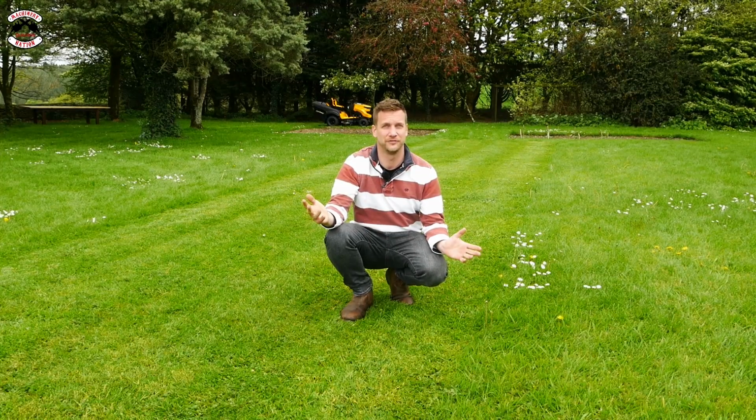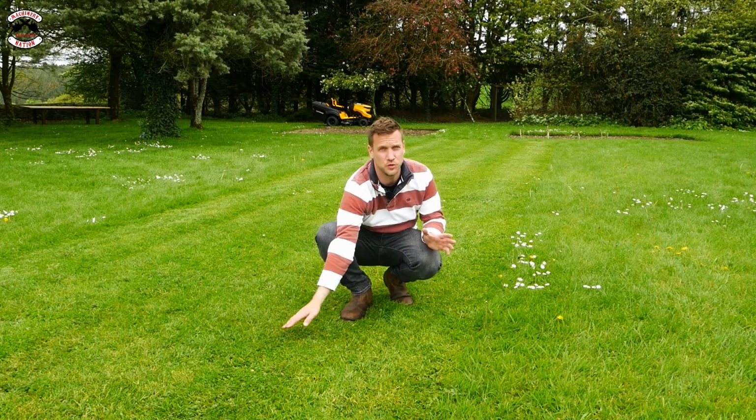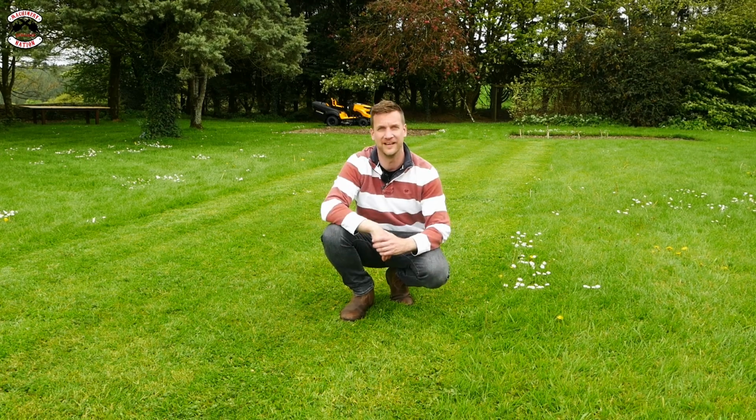So just had a nice shower of rain, which, you know, I was expecting a little bit. So I'm not going to judge the Stiga too heavily on this, but it hasn't picked up the grass quite as well as the others, but it is now extremely wet.